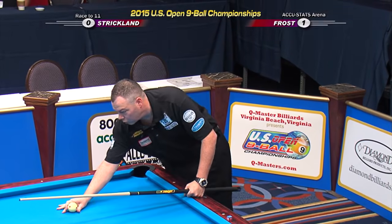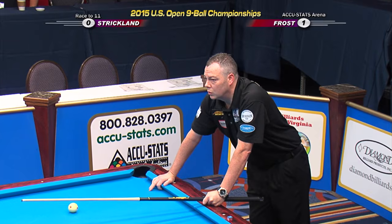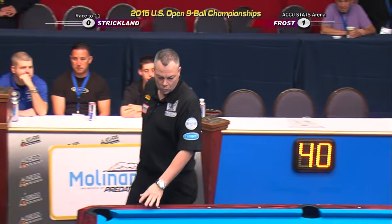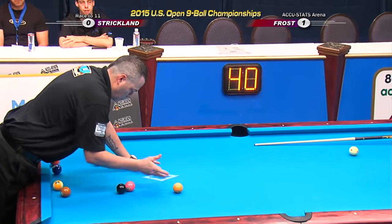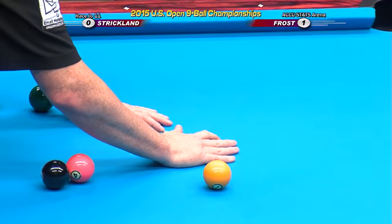He goes to the same corner of the box that Earl Strickland broke from to begin with. Which way? That's all right. Go ahead. Let's see what happens. Earl's saying the rack is slightly crooked. Put them on the spot right here. They oftentimes have marks on the table.